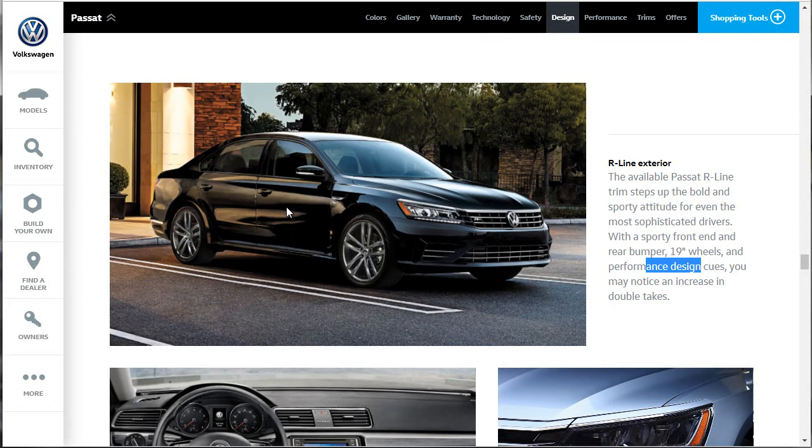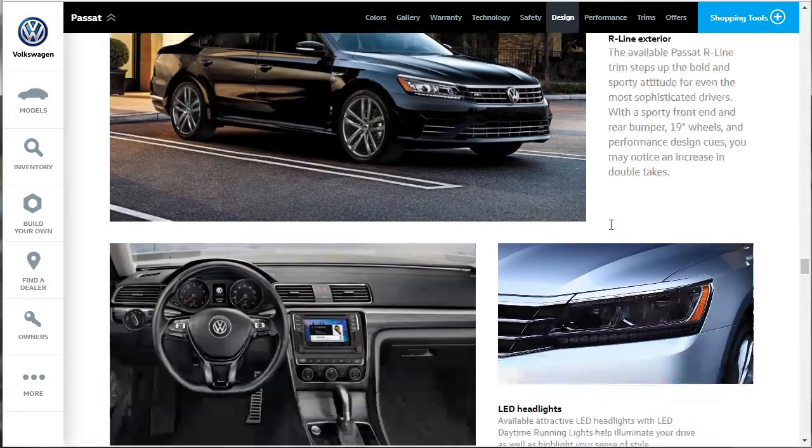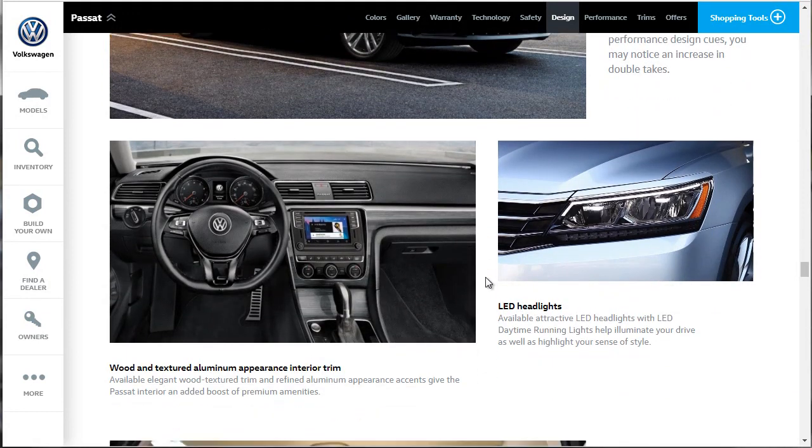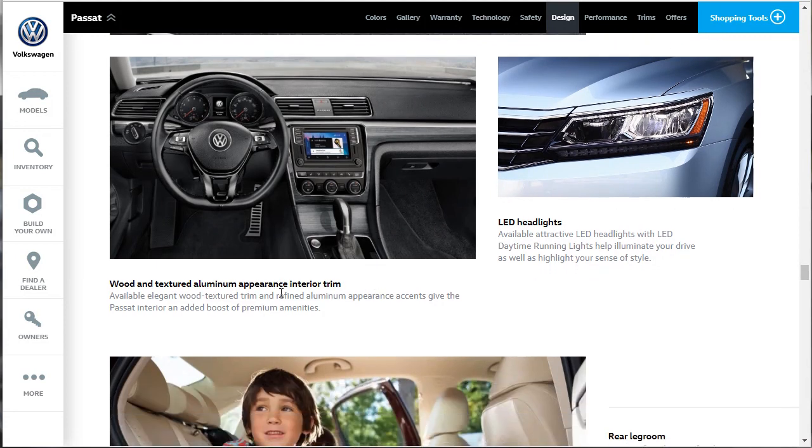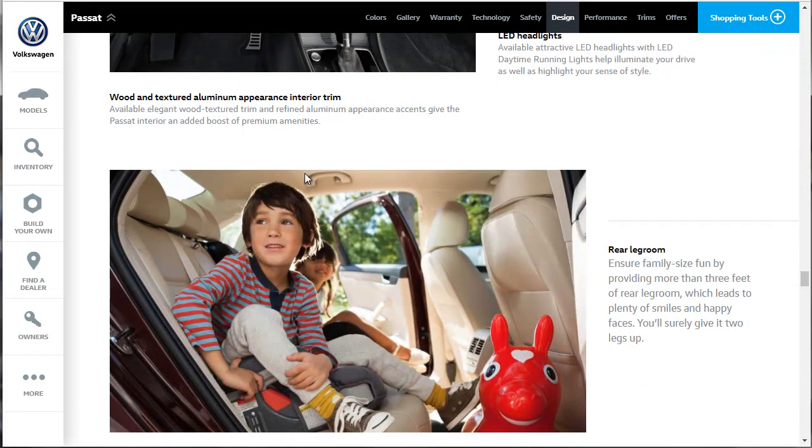It's a really nice car, and it gets that leatherette, but it was so soft that you'd really think that it was leather. Very nice car. LED headlights, available attractive LED headlights with LED daytime running lights, help illuminate your drive as well as highlight your sense of style. Gotcha. Wood and textured aluminum appearance. Interior, very attractive. Look at that little thing right there. That looks, oh no, I thought maybe that was an ST slot, but they have it on the other side. Maybe it's just a visual cue or touch.